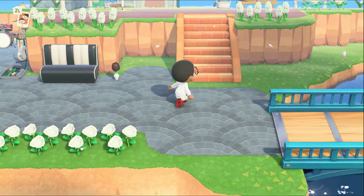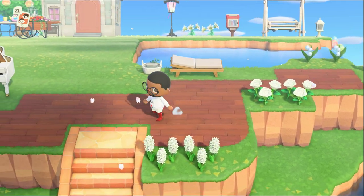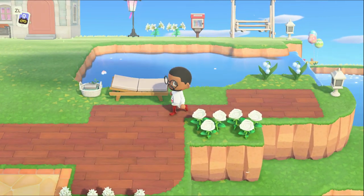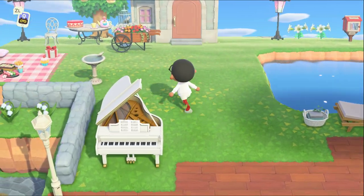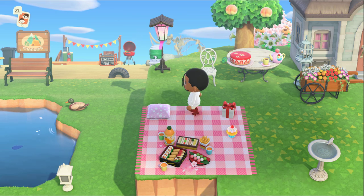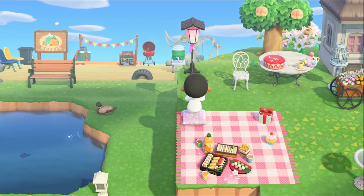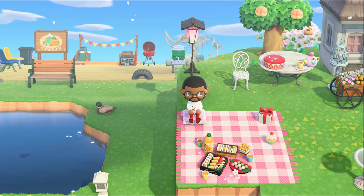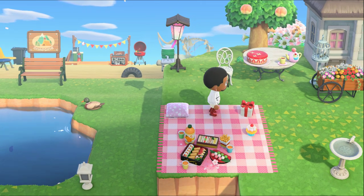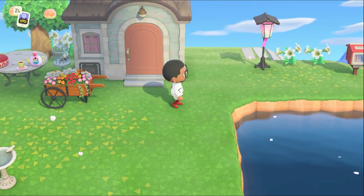I got white roses, white hyacinths, a bunch of white flowers to kind of just decorate her area up over here. And I'm quite proud of this little area. Get out of the way, you're ruining it. Oh, now you want to do it. Jeez. She's not even home. Well, we did talk to her in the beginning, so I guess it's not the end of the world.